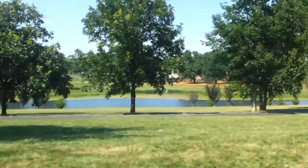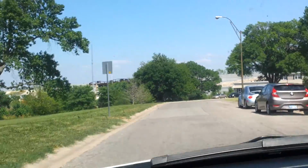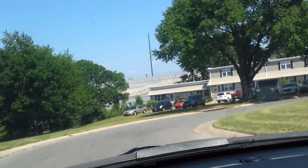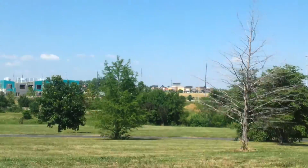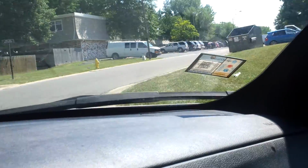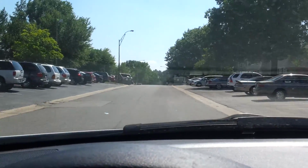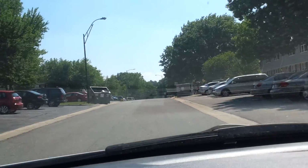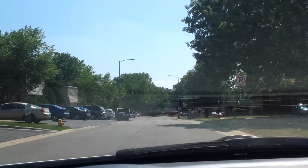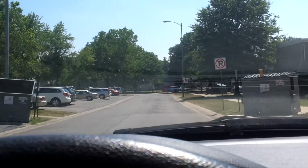Nice park. Kind of an ugly place over there. Construction. This is more like an apartment area. It's right back to the single house. Single family house. Lots of the same apartments here.